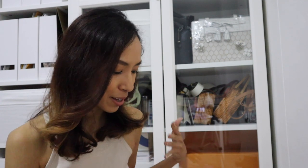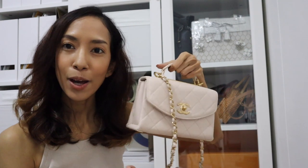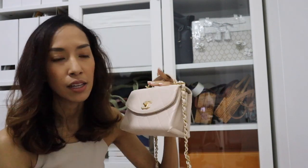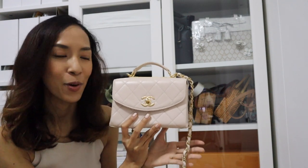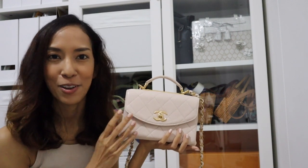I just unboxed my Chanel and it's such a good experience. The SA wrapped everything so nicely. I got this piece, it's a top handle mini flat bag in beige color. It comes in a total of 3 sizes and I chose the mini size because, as you know, I love mini bags. As long as it fits my phone, I definitely go for it.